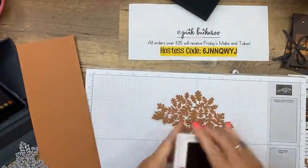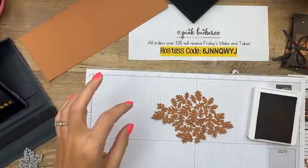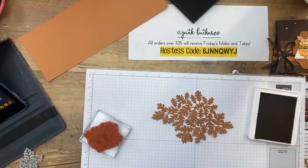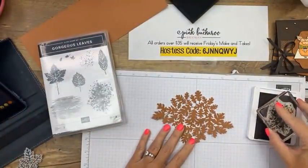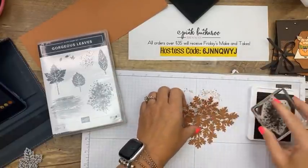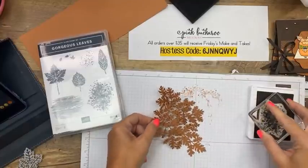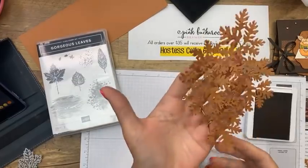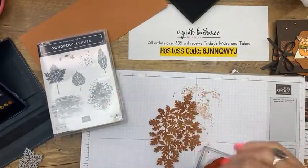And we're gonna stamp, whoops, where did that come from? We're gonna stamp this grungy image. Let me show you which one I'm using. You can use any of them. I'm using this one right here. And I'm gonna take my cinnamon cider and just stamp on these leaves. It's gonna add a lot of texture and dimension to those leaves. Okay, so you see that? Now, I think we're done with that.